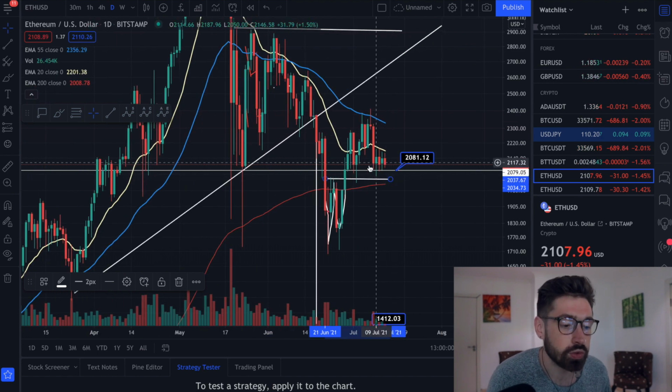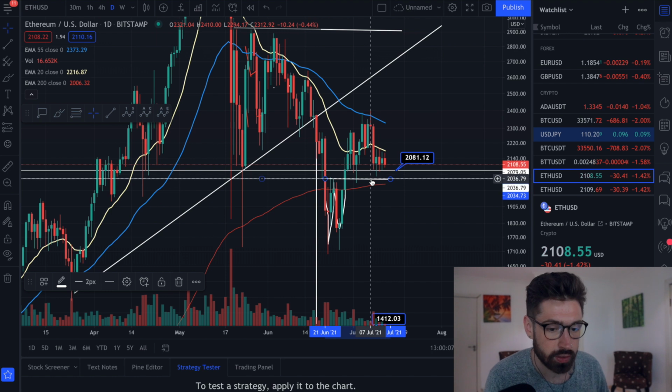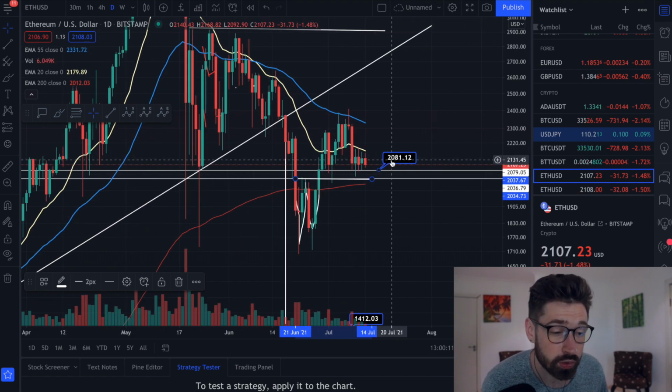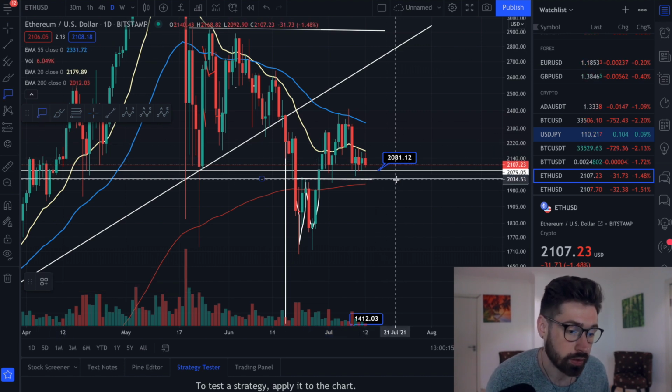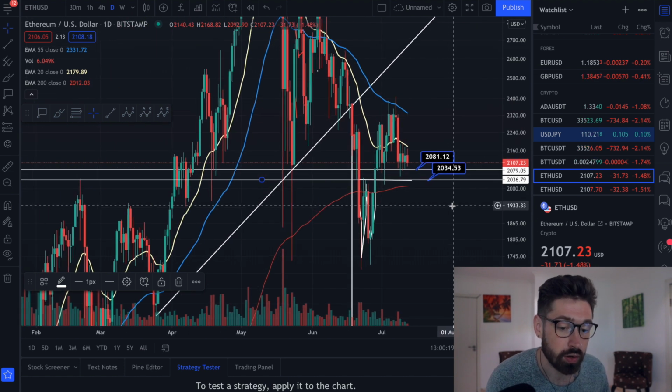Now, if we do lose 2081, actually, I'll drop a line in here. This was our breakout resistance from our double bottom, but it also lines up with this previous swing high. So if we were to lose 2081, we could find support there at about 2034, another level of support we've been covering here on the channel.